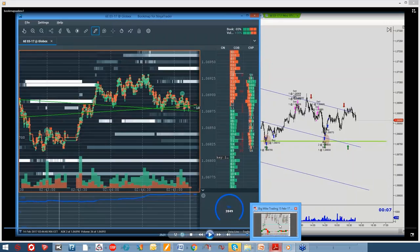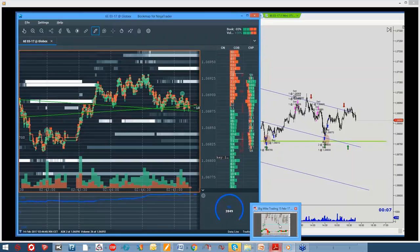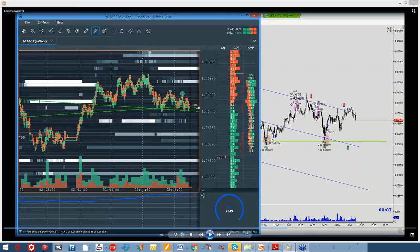You are right, Bruce, because if Bookmap tells you exactly where you need to place your buy limit order, then you not only improve your trade allocation, but at the same time improve your risk reward ratio. For that reason, I agree with what you are saying right now.